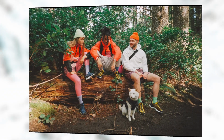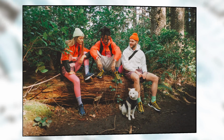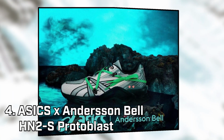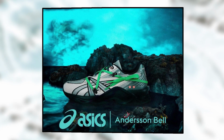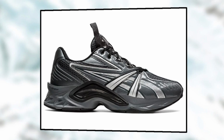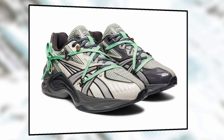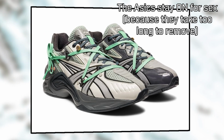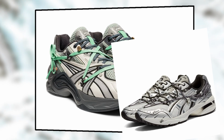It's no surprise that outdoor fashion has continued to inspire SS22 trends, and brands are definitely responding to that. One nice example is the ASICS and Andersson Bell HN2S Protoblast. You might remember we talked about the Protoblast in the last video, a model created with input from Kiko Kostadinov's team, and now they've been upgraded with these auxiliary laces, making them look immediately more technical and harking back to March last year with their previous release with the Gel 1090.